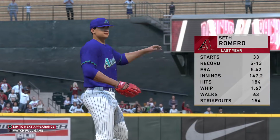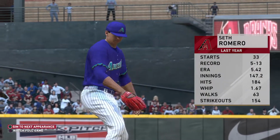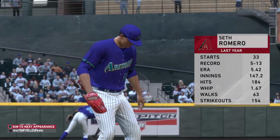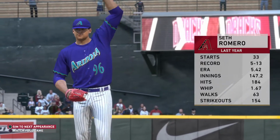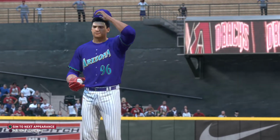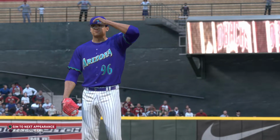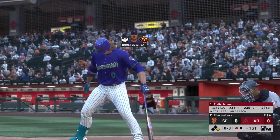Seth Romero will be the one toeing the rubber for the Diamondbacks. Dan Plesac, what do you got? This guy had a year you'd love to forget last year. Look at that ERA, awfully ugly. We'll see if he can rebound and pitch much better. And if he doesn't, his spot in the rotation could be in jeopardy. It will be awfully important that he gets off to a good start in this one.